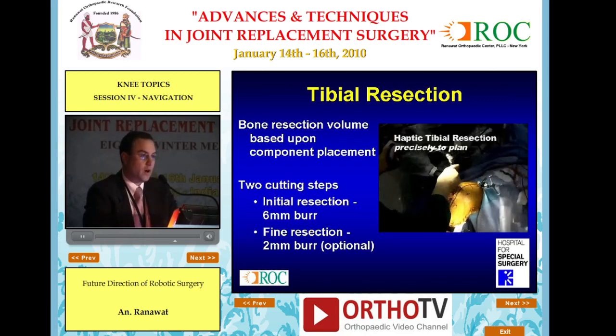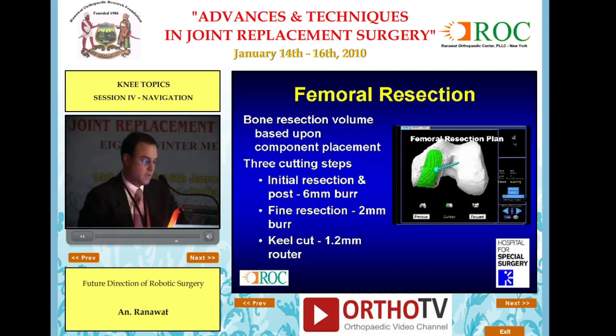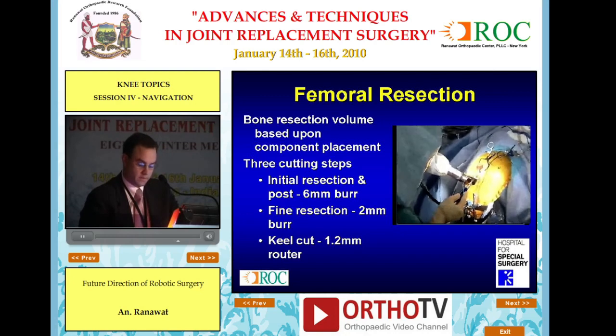You then can cut the tibia first or the femur first with a bone cutting instrument. This is an inlay, so it's an all poly tibia technique, but you can also do an onlay where you have a metal back technique. And you do the same thing on the femur where you're using this high-speed burr, you burr down the femur. And this is an example here.